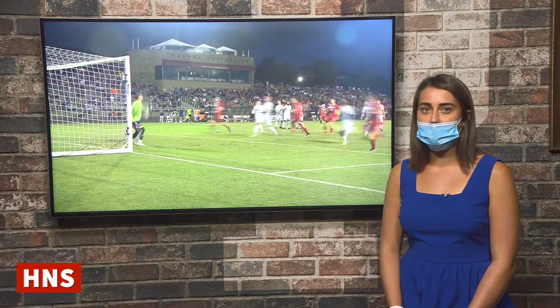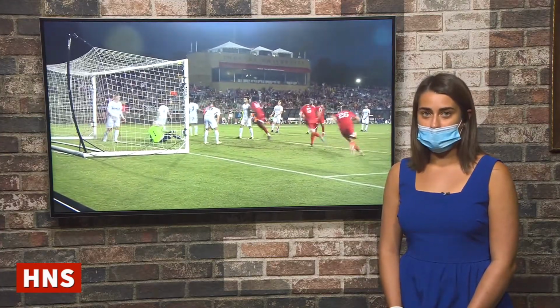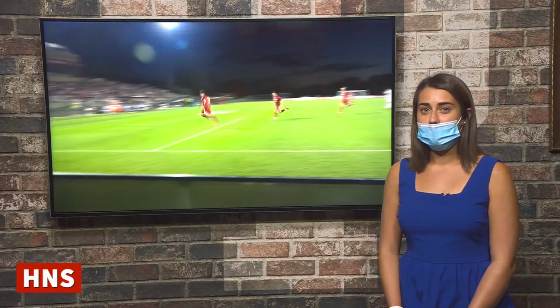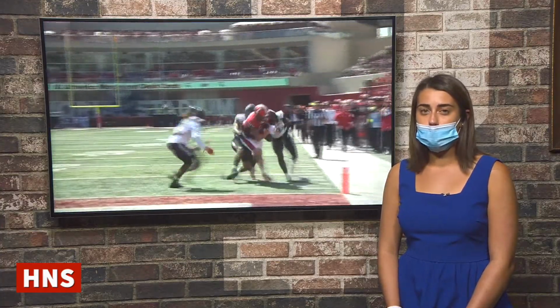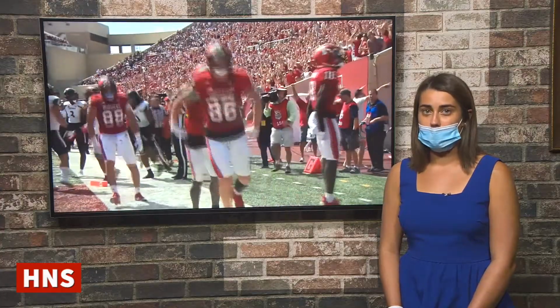Coming off of a necessary win against Northwestern, the men's soccer team also kept the winning streak alive in Big Ten play this past Sunday. Thanks to freshman Patrick McDonald, Indiana defeated Michigan State in East Lansing 1-0. The Hoosiers have improved to 5-2-1 and will host the Michigan Wolverines this coming Friday.